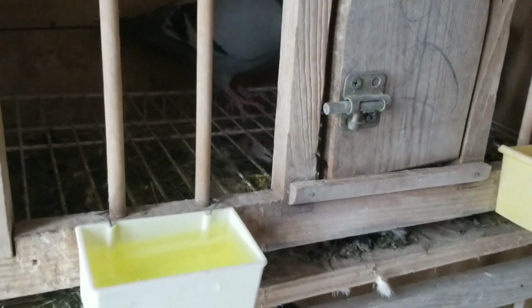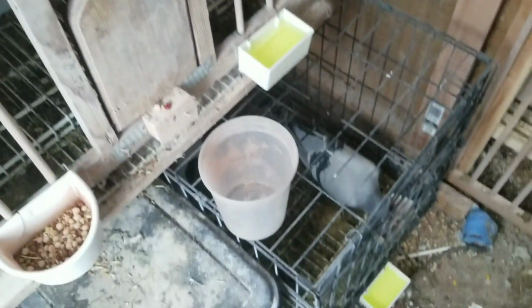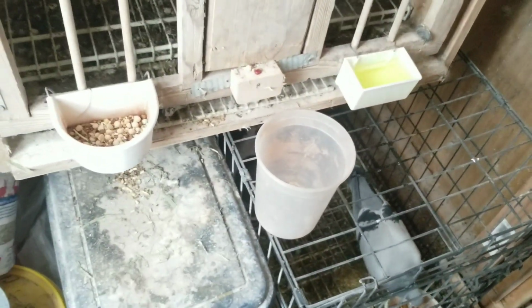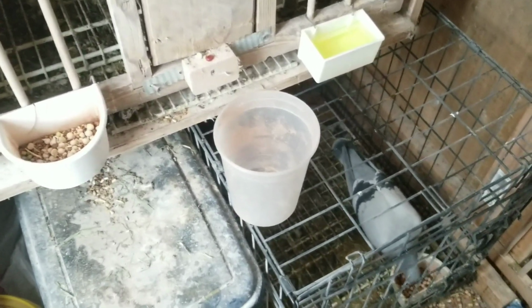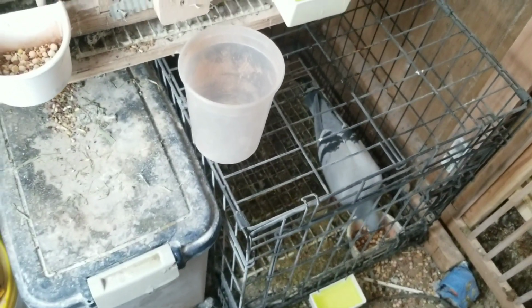So that's about it for my video today. I did refill these guys up with some more water. 1, 2, and 3 down here. This guy, their cage is getting pretty dirty down there. I really need to clean that. Once I take out the baby in there and wean him out before they lay another egg, I've got to get that out of there and cleaned.